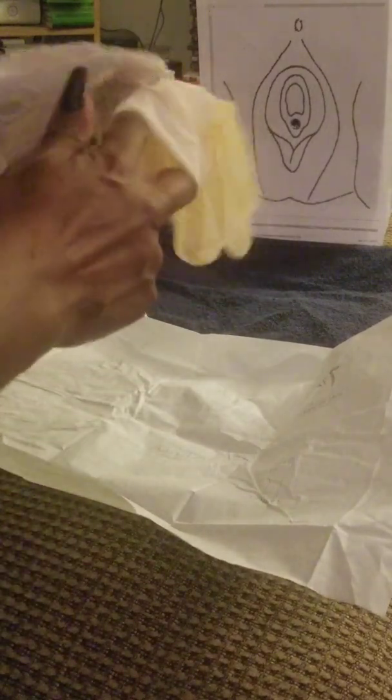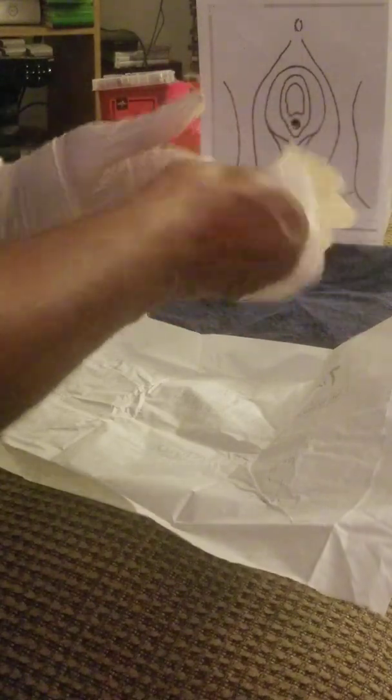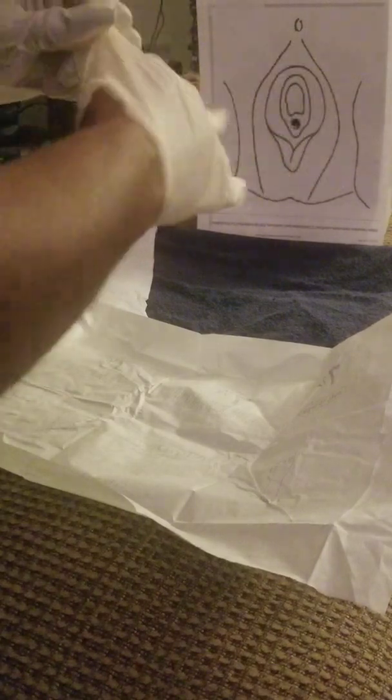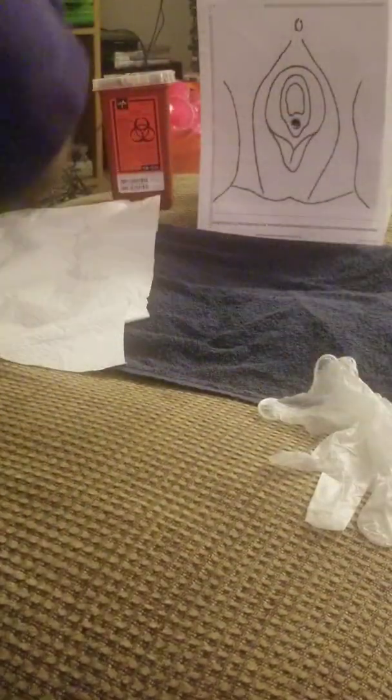I could see which way it begins. Okay. Oh, that's backwards. Hold on. I still didn't break the sterility barrier. Okay. And then I'm going to put that down. Okay. So that's trash. And don't need those gloves yet.